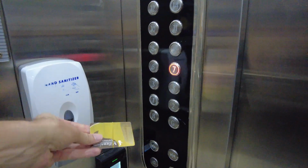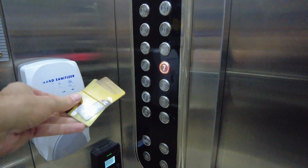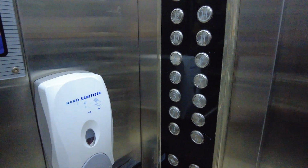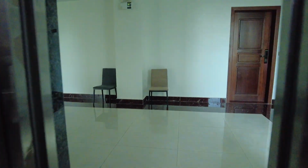Yeah, so I was gonna say security is good because you have these cards. One's for the elevator, one's for my apartment, and I have to scan to get to the floor I want. And our apartment is also accessible via scanning card.